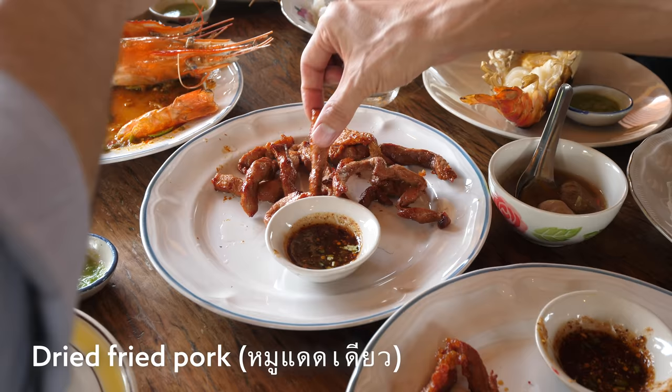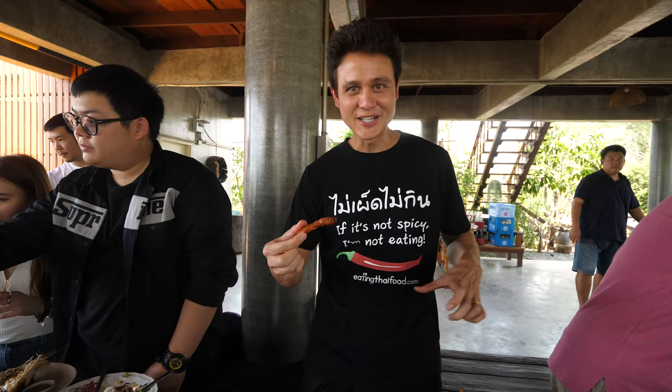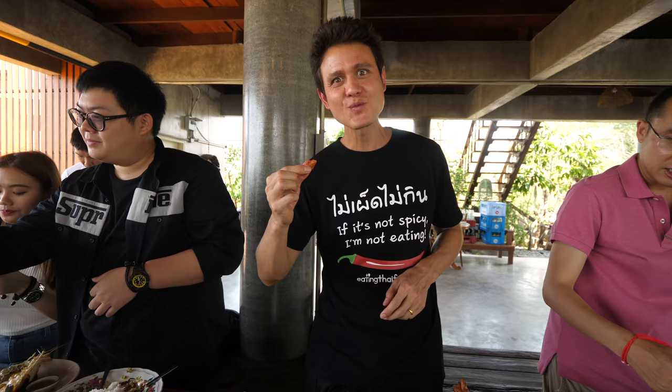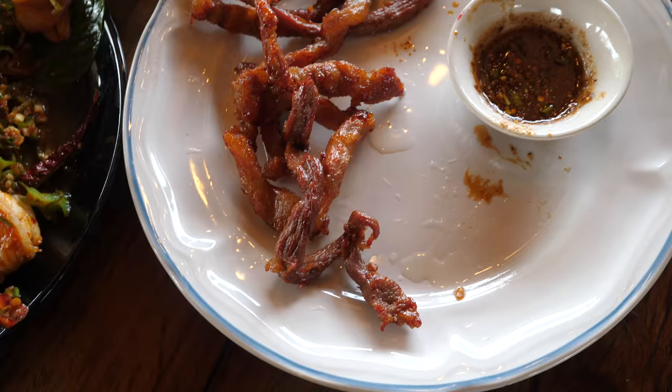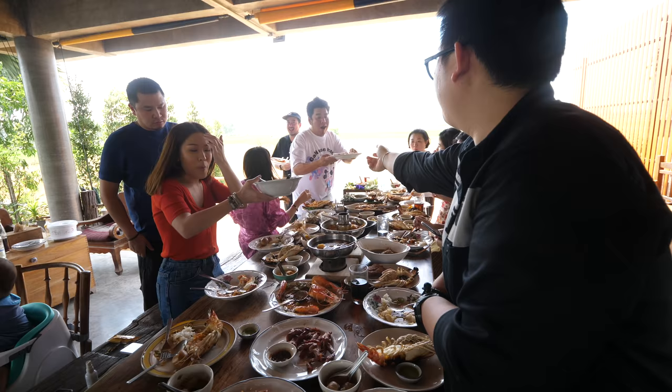Okay, let's try the 432 pork. It's kind of like one of the tables where you can sit down, but eventually you just gotta be standing up because the table is so huge and there's so much food. Wow, the pork is amazing too. The pork is a little more tender than the beef, but they both have that dehydrated addition of extra flavor.